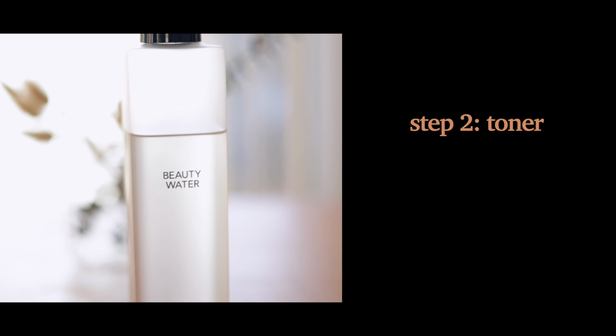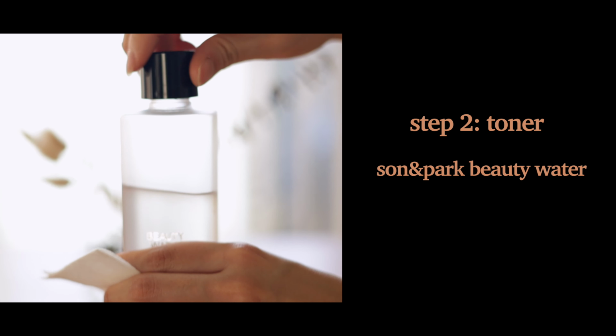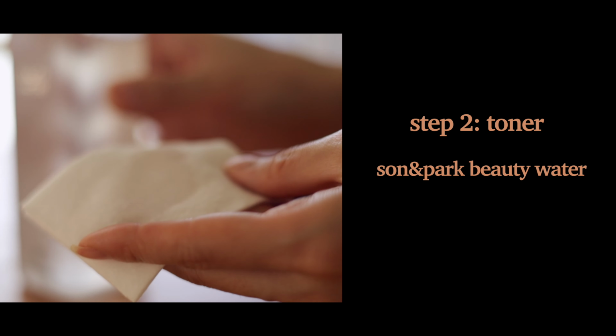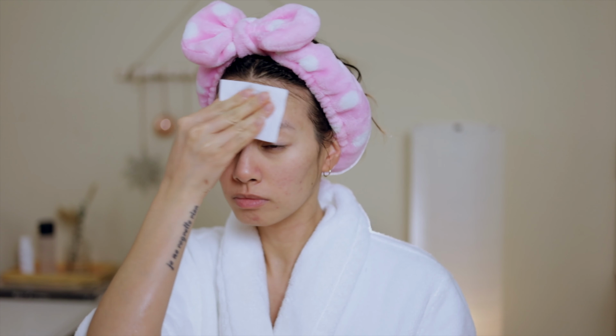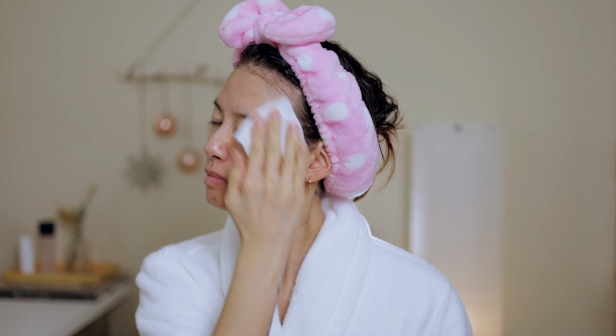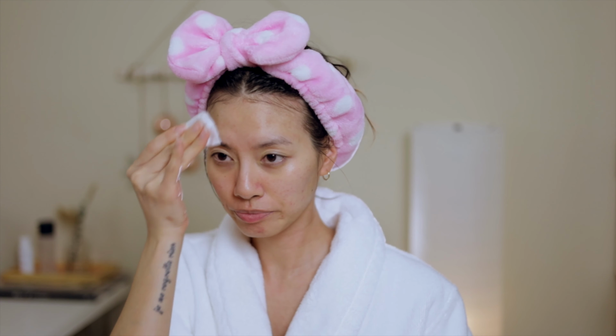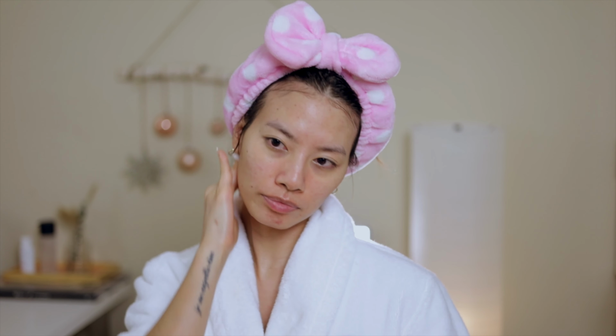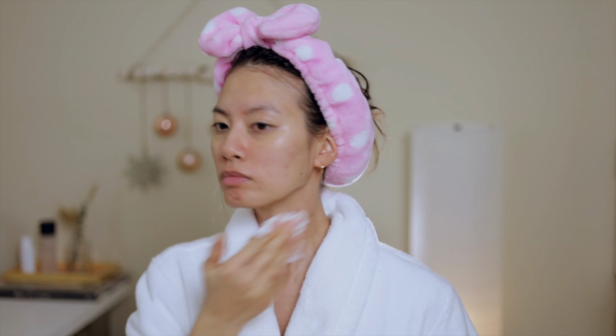I'm using my beauty water from Sonnen Park. This toner is very mild. It's very cleansing and refreshing. I like to use this on a cotton pad and gently wipe away any dirt, leftover impurities, and I like to drag this down to my neck and behind the ears to give it an extra cleanse in those areas.